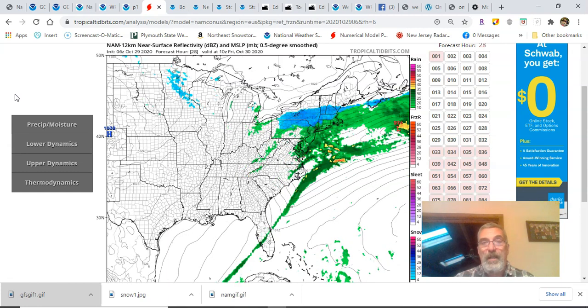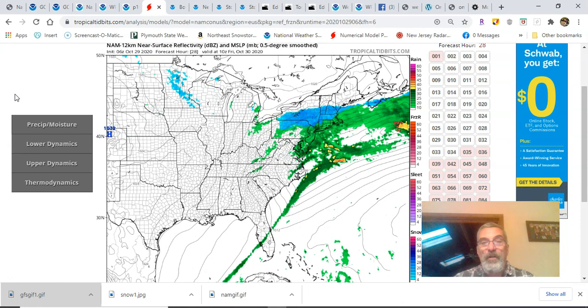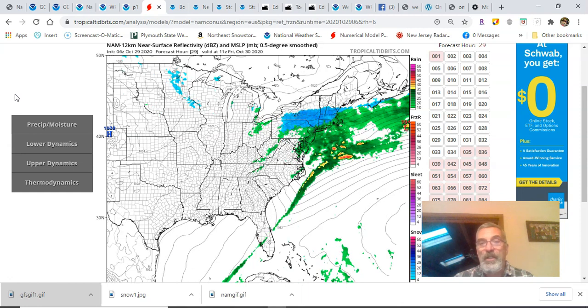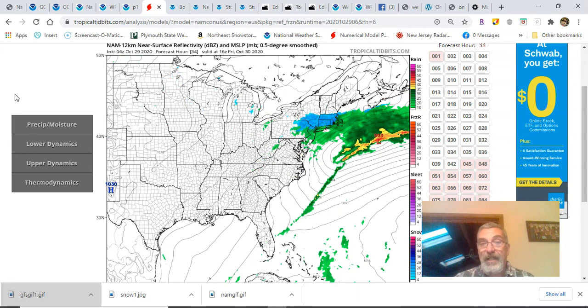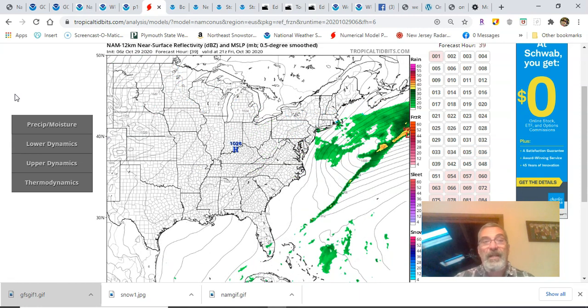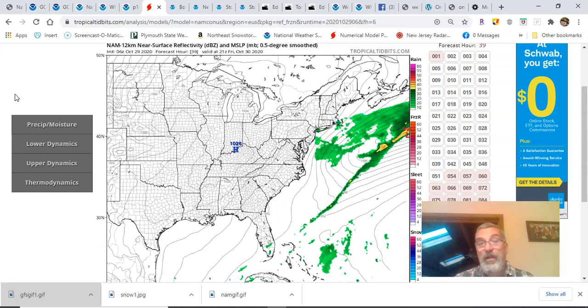The snow line moves southward tomorrow morning, gets to just north of New York City, northwest New Jersey, and then across southern Connecticut. I think for the coastal areas, Long Island, northern New Jersey, probably might see some wet snowflakes mixed in. There'll be a steadier snow as you go further north, and then that second low pulls out, and we finally get everything out of here by early afternoon, and then it's just going to be cold.